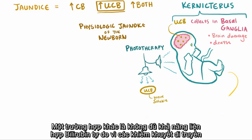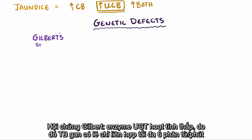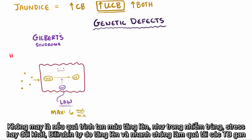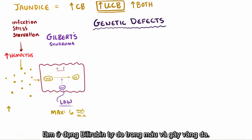Another potential case where not enough unconjugated bilirubin can be conjugated is through hereditary defects. One case is called Gilbert syndrome, where the UGT enzyme activity is low and has a hard time cranking up when needed. So maybe this liver cell can only pump through a max of 6 molecules per minute. Unfortunately, if something comes along that increases hemolysis, like infection, stress, or starvation even, the unconjugated bilirubin load will increase, which can easily overwhelm these hepatocytes, cause buildup of unconjugated bilirubin in the blood, and lead to jaundice.